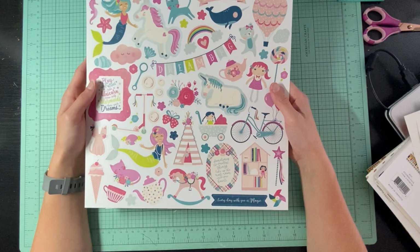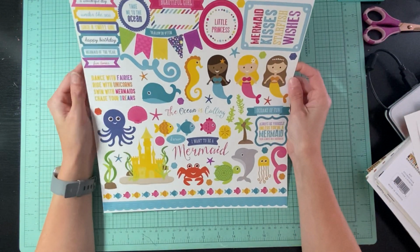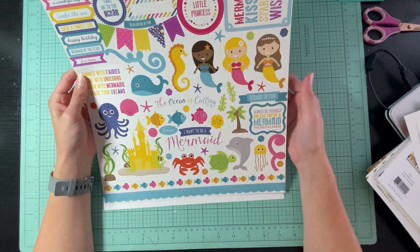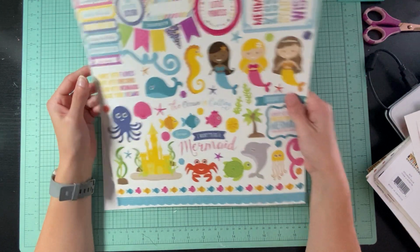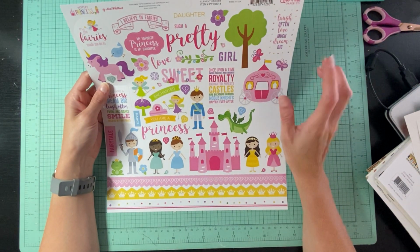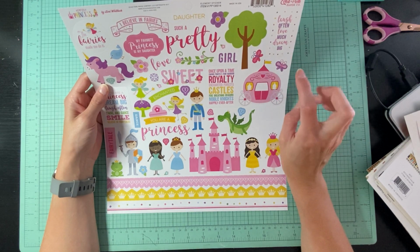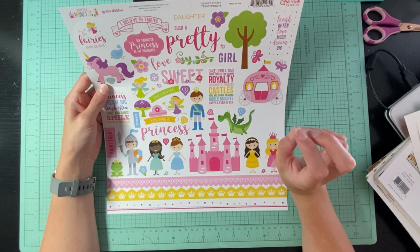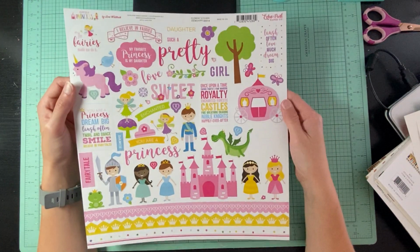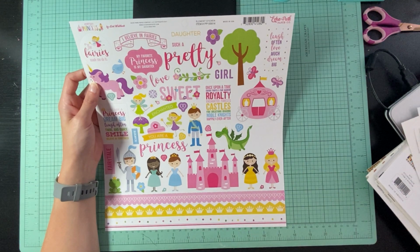Super cute. I love these colors. And then this one right here, I have too. This is Let's Be Mermaids. So 2016. And then the last one is, this is super cute. I love this. It's called The Perfect Princess. And this is from 2017. So I think the little girls are super cute.